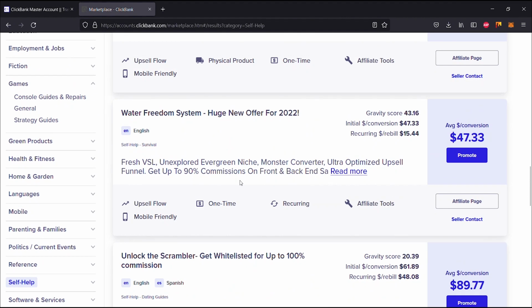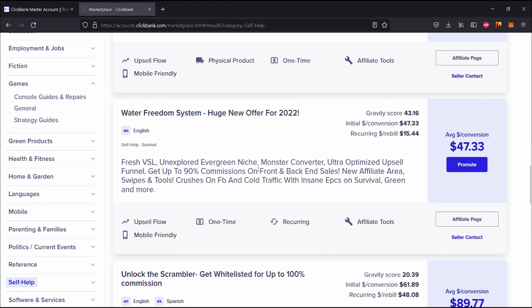Next up we have water freedom system, which is actually, you know what? I'm actually very curious as to what this is. So let's go ahead and find out. Read more. So this says fresh VSL, unexplored evergreen niche, monster converter, ultra optimized upsell funnel, get up to 90% commissions on front and back end sales, new affiliate area, swipes and tools, crushes on Facebook and cold traffic, with insane EPCs on survival, green, and more.